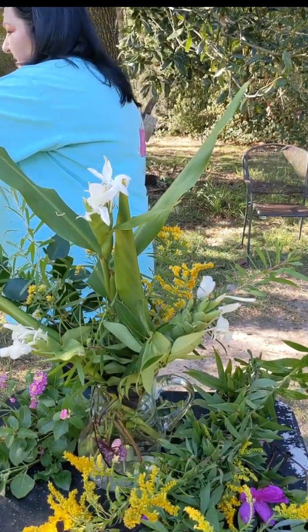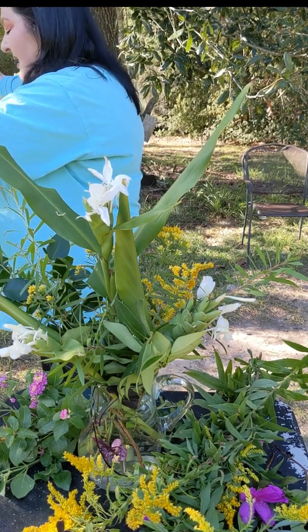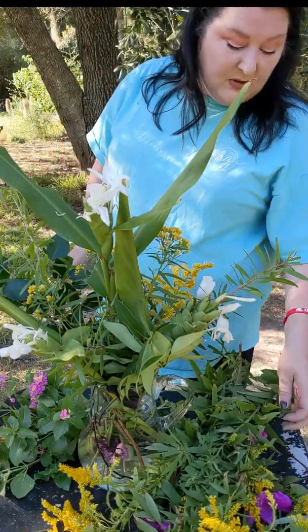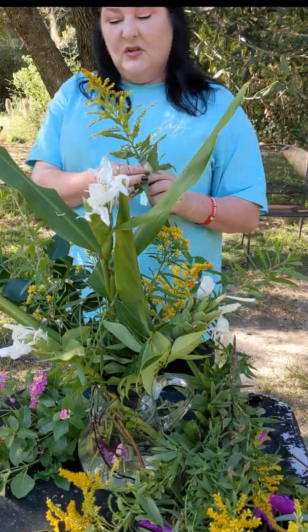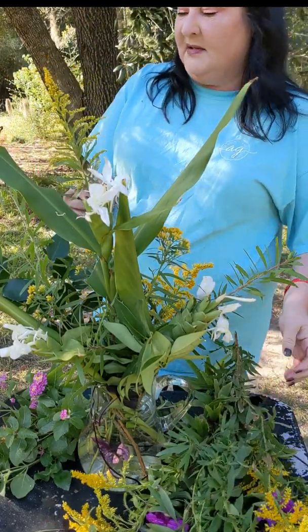All right, the daisies. Now, I love this time of year. It is my favorite, and it's not just because my birthday's in October. It is also because the flowers are amazing.